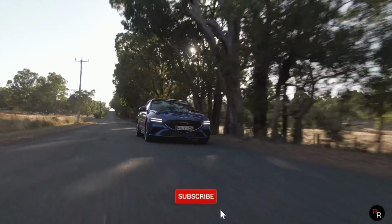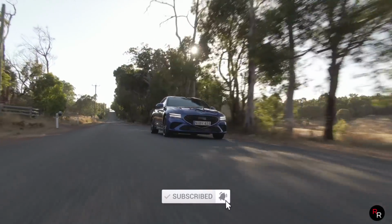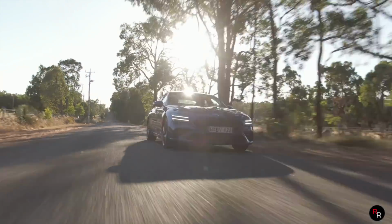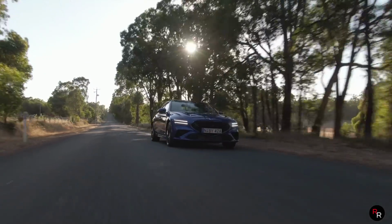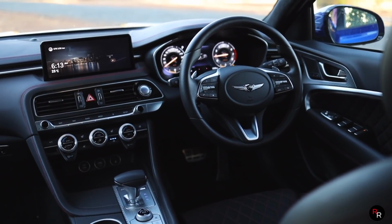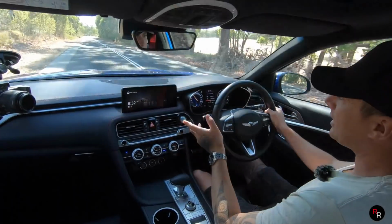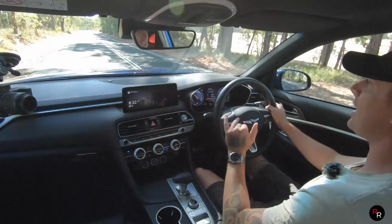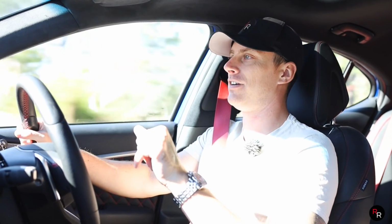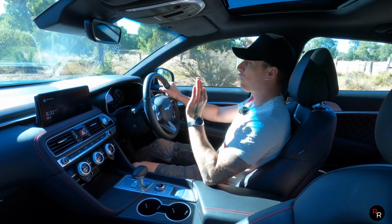Now let's talk about price here, because this is the Genesis, the Lexus to Toyota of Genesis and Hyundai, and it is premium, I will say that. It is very nice in here. There's a lot of luxury standards, and everything does feel quite high class and well built. It's going to cost a bit of money. If you go for a base model G70, you're going to get a 4-cylinder turbo, and that's going to set you back about $63,000. Not that cheap for a 4-cylinder.